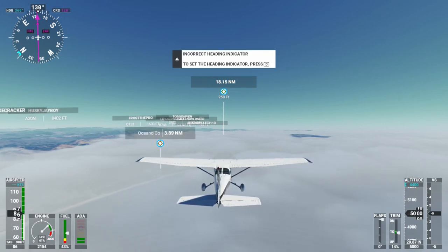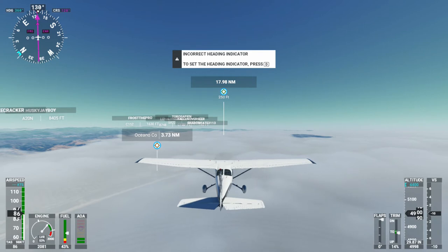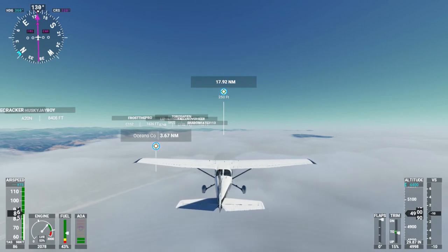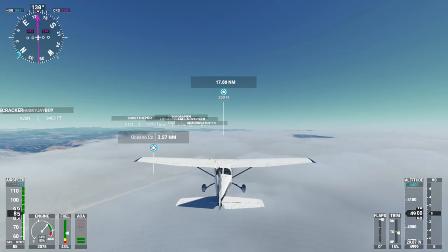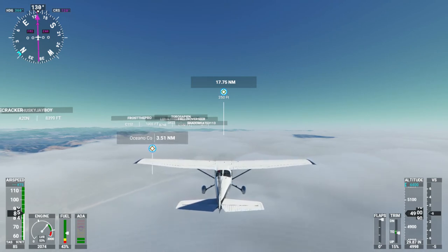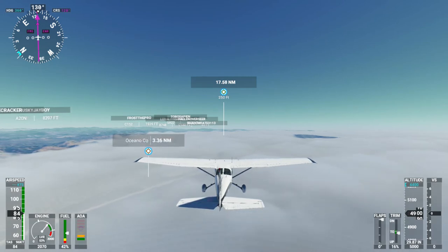See the coastline there emerging from the clouds. That incorrect heading warning having you press D, I believe that's a gyroscope calibration. I've never seen it really affect anything.